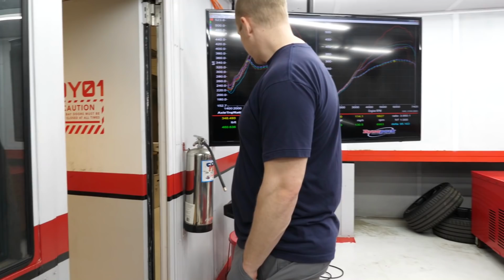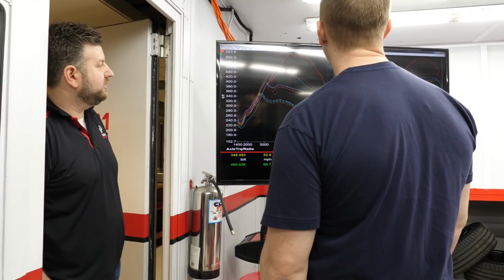Yeah. So, I'm not sure what this car's in here for, but I had a look at the chart. I would say it's probably a stage 3 kit, just by looking at the power.